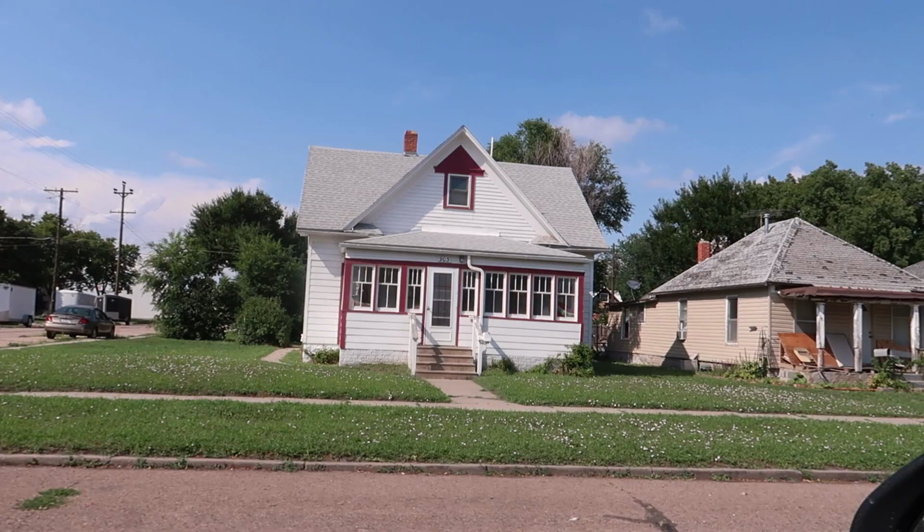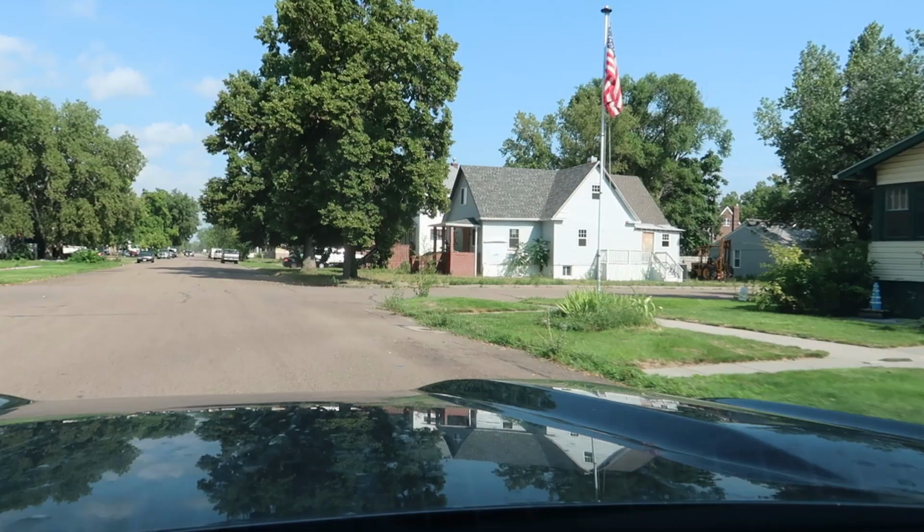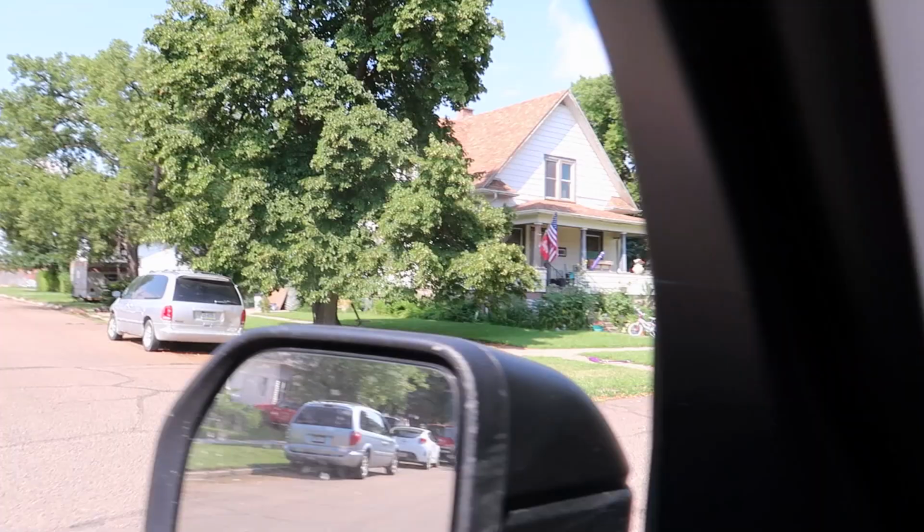Even that's an interesting home. That one is abandoned, it looks like. But there's some interesting homes right here, right along the street. Pretty good size too, a lot of them.